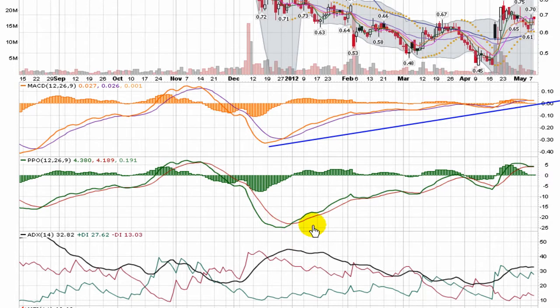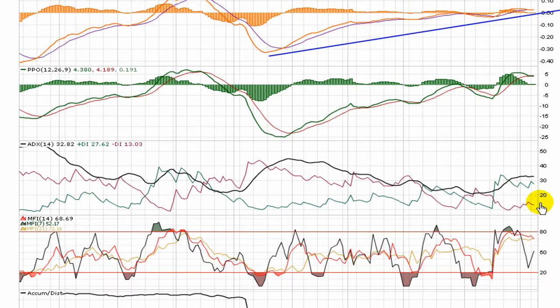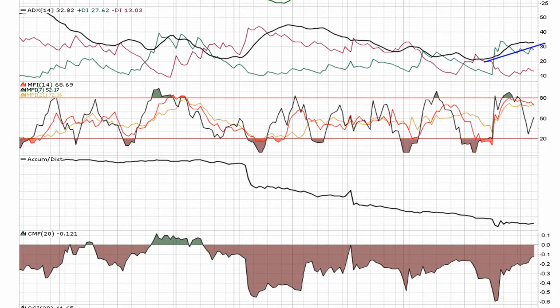Coming off a PPO ADX pinch, as we referenced so many times, PPO trend back towards zero, a stronger move happens. ADX is uptrending a little bit now, breaking through the downward path it was on, in a pretty bullish position at this point. MFI, the 7 separated from the 14 and 21. Here comes the recovery. I want to see the 14 and 21 hold over top of 50.